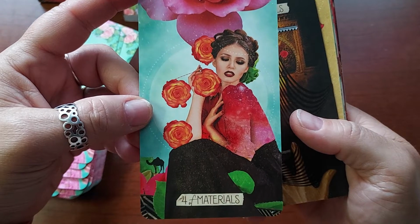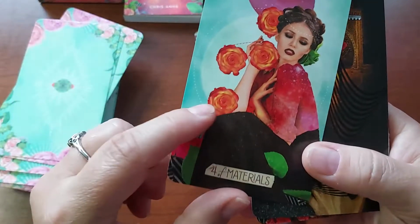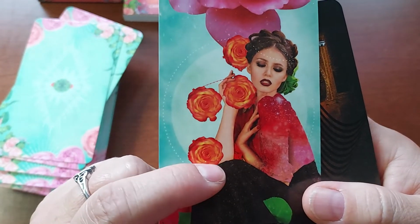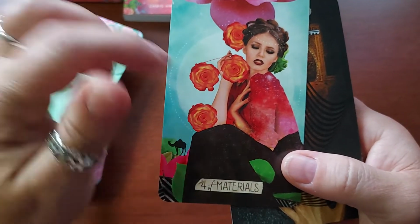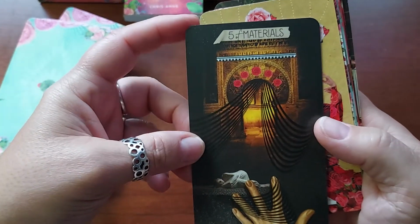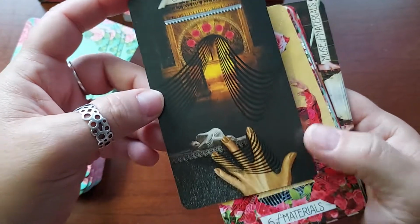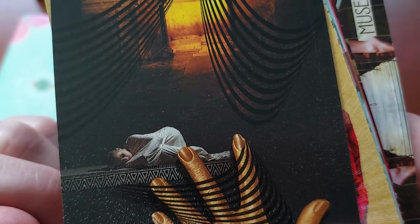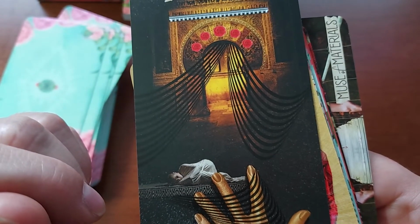But 4 of materials. I really love this. So pretty. That's like my favorite color rose. I actually just planted some this year that are, I think, Alfred Sisley, and they look very much like that. Orange and red, and oh, it's so pretty. 5 of materials. So this would be the typical 5 of pentacles. This person is like sleeping out, but they don't necessarily look like they're out in the cold to me, but you know, definitely different.